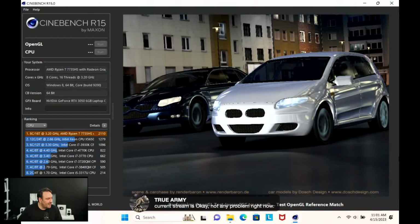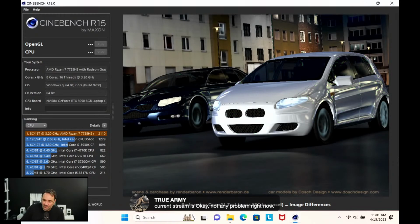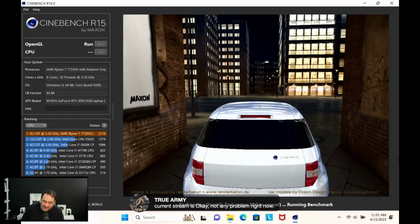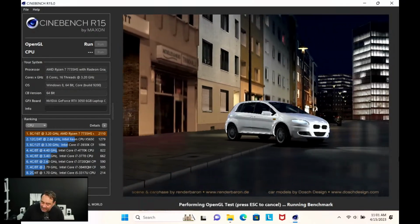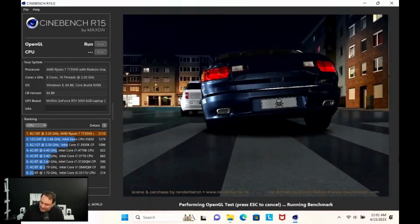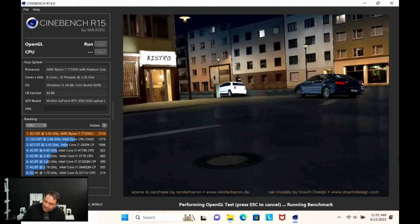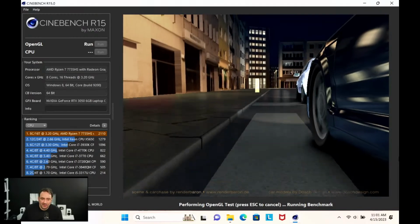Yeah, so far it's okay. Fingers crossed it'll continue on. We soldier on. True Army. All right, so this is running the OpenGL. This is going to test the graphics of the RTX 3050, so hopefully we'll get a little bit better performance than we saw earlier. I know that update was running in the background. There were things happening. So whatever result we get even here, I will have updated results in the upcoming full review in the recorded video, so stay tuned.